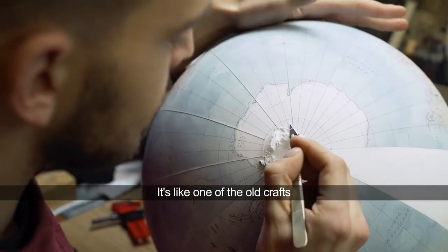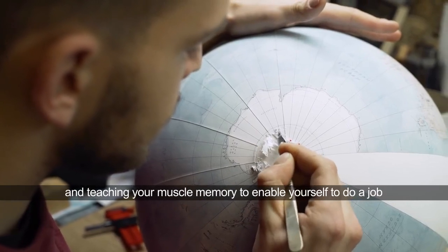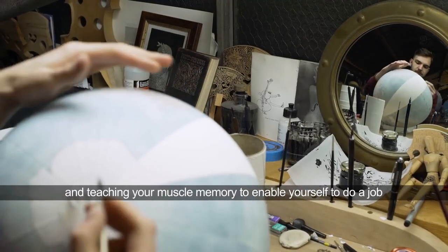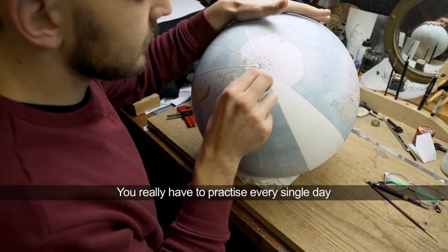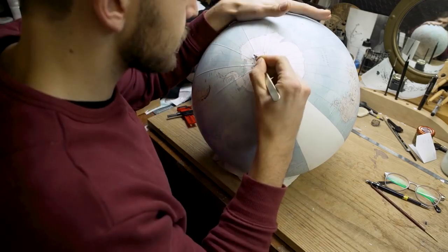It's like one of the old crafts. It's about learning how to make something from scratch and teaching your muscle memories to enable yourself to do a job. You really have to practice every single day, and you have to be patient about it.